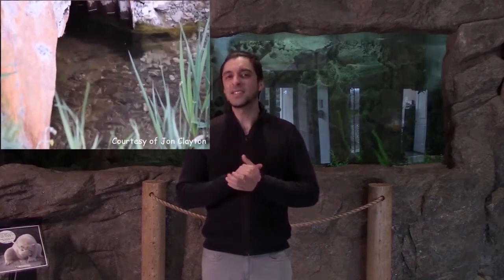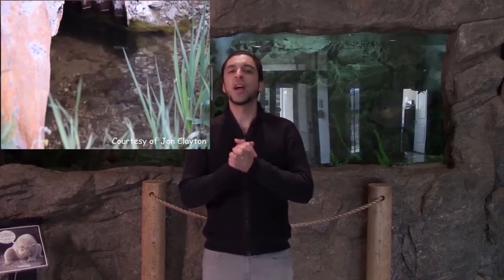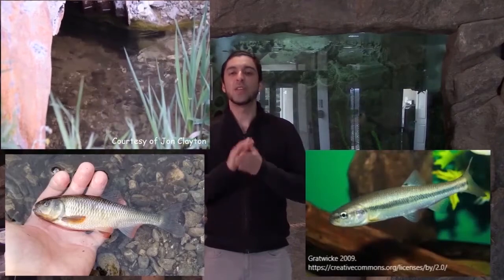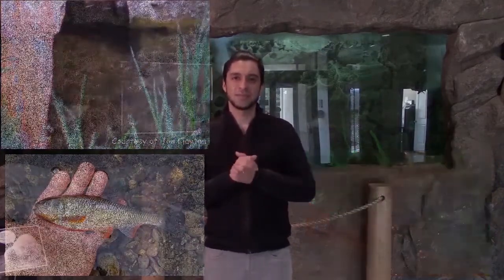Redside dace eat insects, and they have a super cool way for catching their prey. They can leap up to 10 centimeters out of the water to catch insects that are flying above the water's surface, and they are the only fish in Canada with this unique ability. During spawning, Redside dace will use the nests that are constructed by other fish species like common shiner and creek chub, and they rely on these species to guard their nest and eggs.